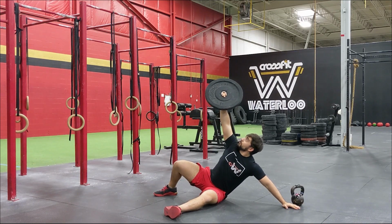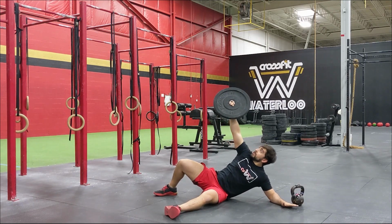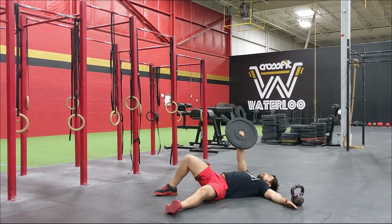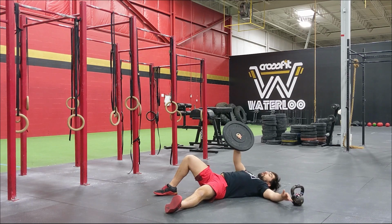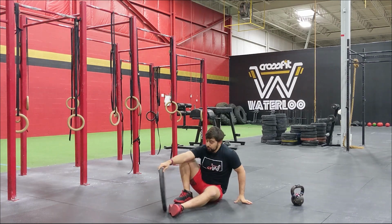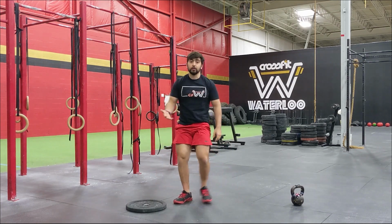Still looking at that object, you're going to make your way down to the elbow, down to that shoulder, and then let that shoulder blade touch the floor. That's going to be 1 rep. You're going to be doing as many reps as you can on one side for that 30 seconds before you move on to the double unders.